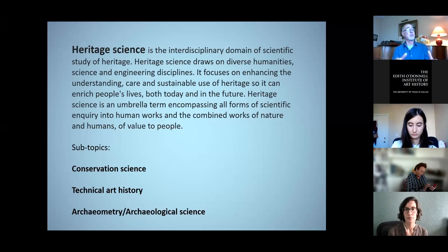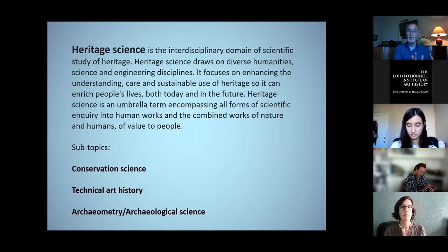And indeed, that's where heritage science, this currently much-used term, where now even the journals of the field incorporate that term on occasion, rather than the subtopics which have been recognized even before the term heritage science became in vogue, which is something like only 20 years ago. Up to that time, conservation science, technical art history, archaeometry, and archaeological science, these were more to the fore.